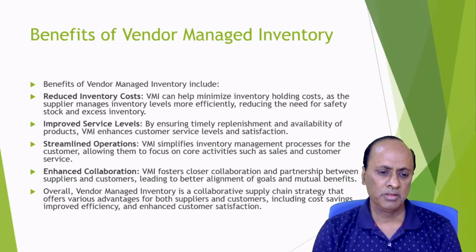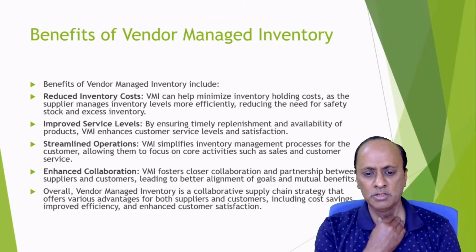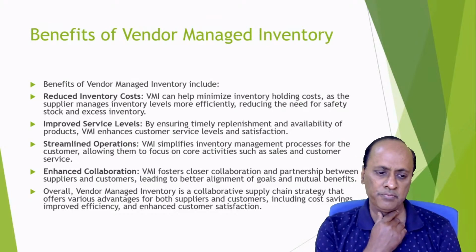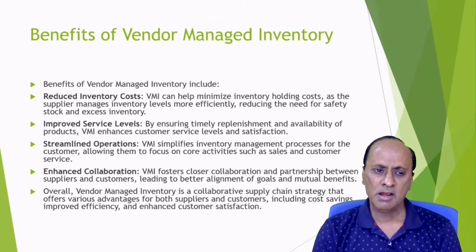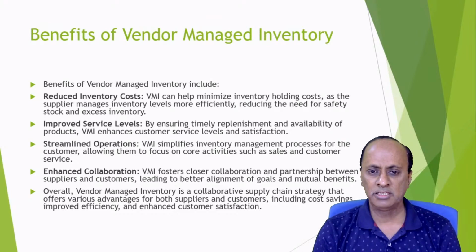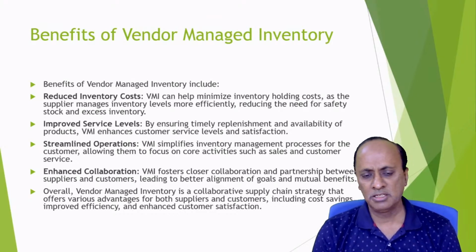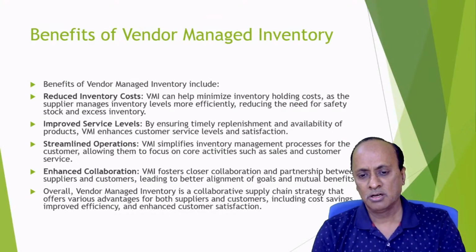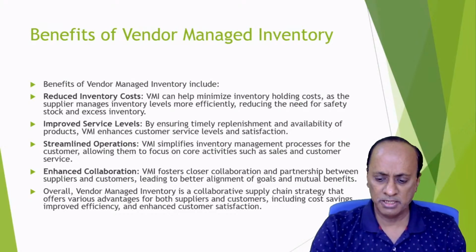Overall, vendor managed inventory is a collaborative supply chain strategy that offers various advantages both for the suppliers and the customers, including cost saving, improved efficiencies, and enhanced customer satisfaction. So the greatest benefit provided is reducing the inventory cost, because it is the supplier who manages the inventory at the customer's location. It also improves the efficiency of the supply chain, and it enhances customer satisfaction by providing the goods in time, as well as by streamlining the operations across the supply chain.